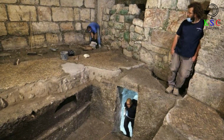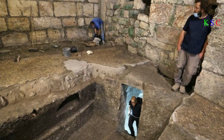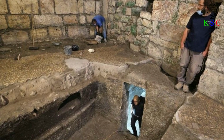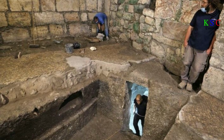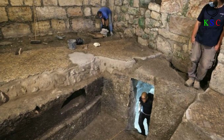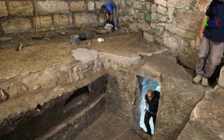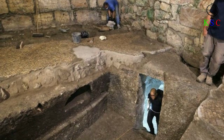What the experts had now uncovered was an extraordinary underground complex. This was hewn from the solid bedrock below the area near the Western Wall and just some 300 feet from the Second Temple. The structure consists of 3 chambers laid out over 3 floors, and the Byzantine building which concealed these underground rooms was built on top of them.